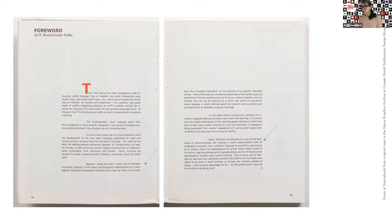In the sourcebook's foreword, Buckminster Fuller states, "Because I know him well, I know that he has been intuitively inspired in this visual communication development by a foresighted realization that graphic symbols could mean far more to humanity than the immediate facilitation of the business of his specific industrial clients. Henry Dreyfuss's contribution to a new world technique of communication will catalyze a world preoccupation with its progressive evolution into a worldly language." Slide 13, please.